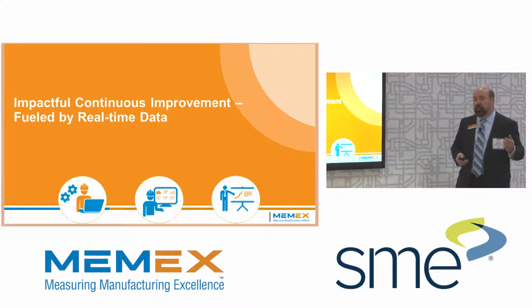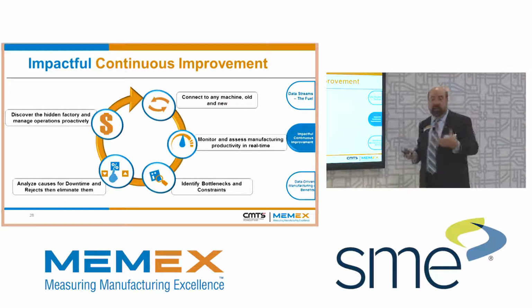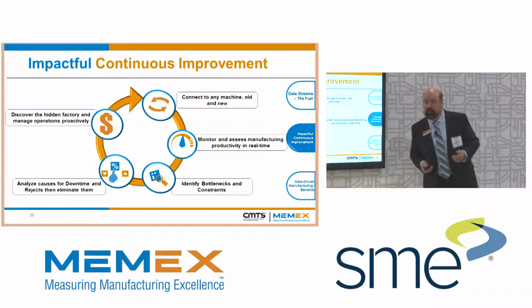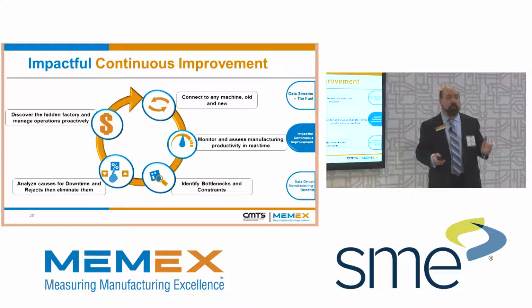So I'm going to take it to another dimension of continuous improvement, and this is a very powerful particular point. It's fueled by real-time data. So this is what data-driven manufacturing is. So how do you apply the data now? And this is what continuous improvement's all about. There's the Deming circle. You go round and round in terms of find the bottlenecks and work it through. You can connect to any machine, old and new. You can monitor and assess all kinds of manufacturing productivity in real time. You can identify bottlenecks and constraints, which is the important part. You can analyze the causes for the root causes and then fix the particular problems, discover the hidden factory and really grow it.